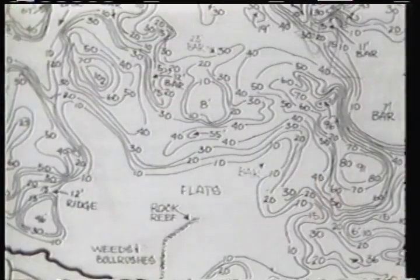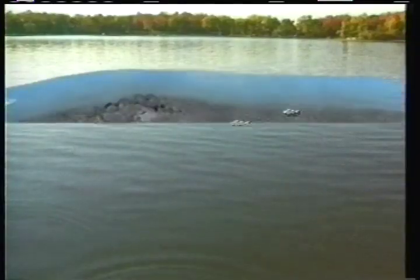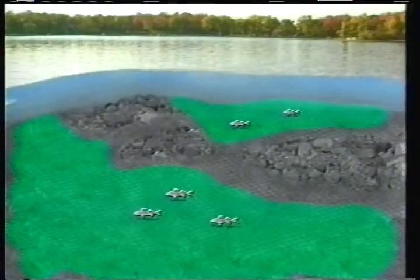The type of spot the bottom bumpers work most effectively would appear like this on a hydro map. A cutaway of the lake would reveal a large flat with scattered rock humps.